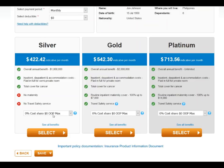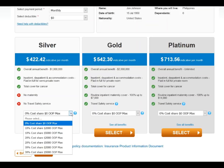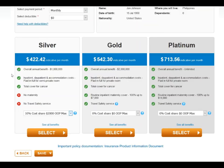Percent cost share out of pocket expenses maximum. That's set at 0. Let's say that you want to cut your monthly costs. So we're going to change this. It's 422 up here now. Change this to 10% cost share with a $2,000 out of pocket maximum, and see what that does to your rate. Okay, drops it down to $394. So not quite $30, about $28 if I'm figuring right in my head. So if you can handle a $2,000 out of pocket expense, it will save you on your monthly costs.